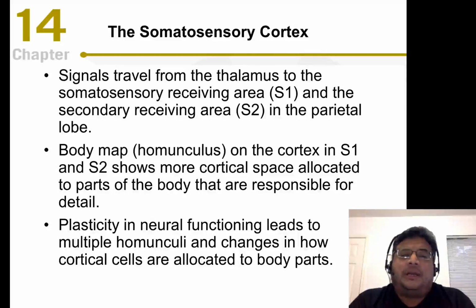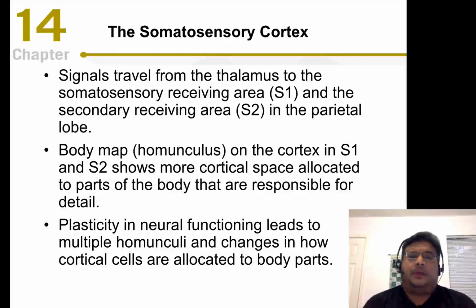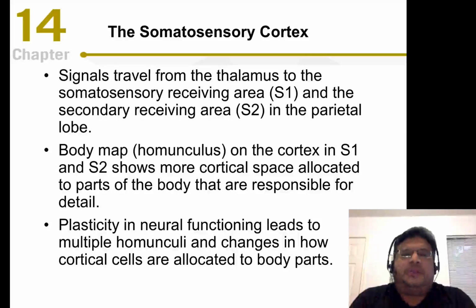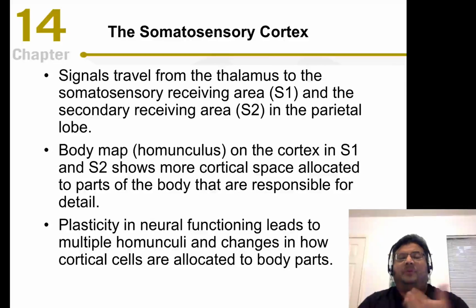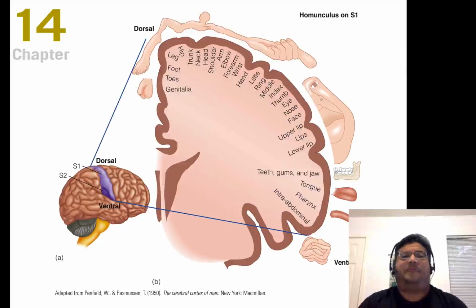Each area controls multiple aspects of sensory information. We still don't really understand completely how the somatosensory cortex puts everything together to create a perception for us. But we do know that the somatosensory cortex has a lot of overlapping functions to control the processing of information from the different body parts.